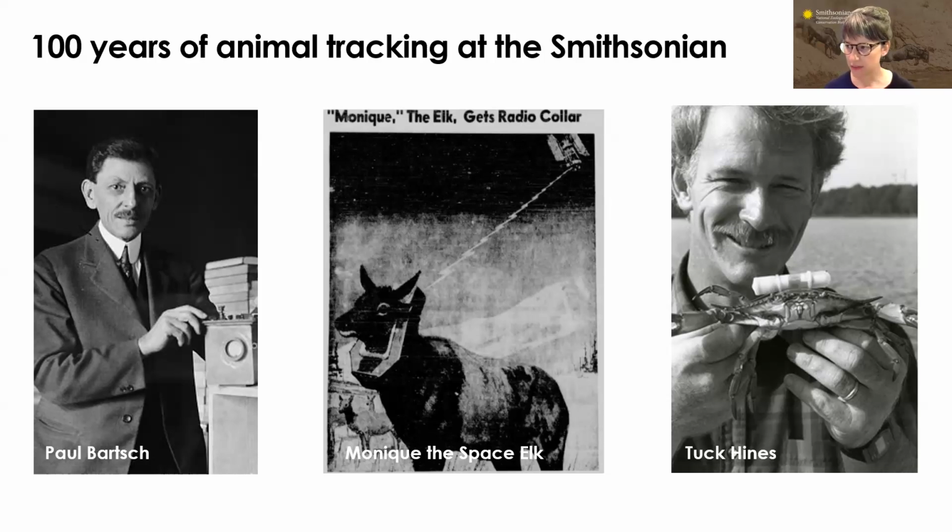So this was a collaborative project between the Smithsonian, the National Park Service, NASA, and several other organizations. I think the Smithsonian's role in it was actually designing the collar. So it was an engineer, I think also at the Natural History Museum, that designed her collar.